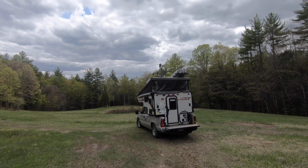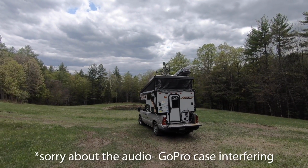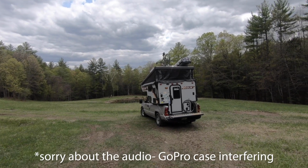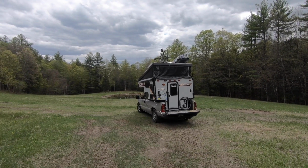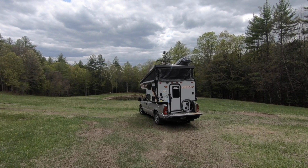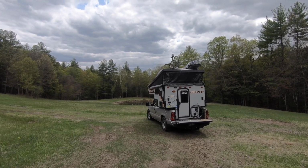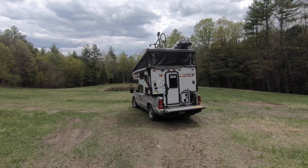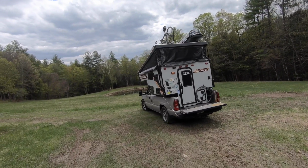Couple months of owning this thing, I thought I'd just give an idea of what it's like to live out of the Rogue and work out of it, and give you a walkthrough of what it looks like on the road. Been on the road for about a week now, just driving, visiting friends, camping in their driveways.